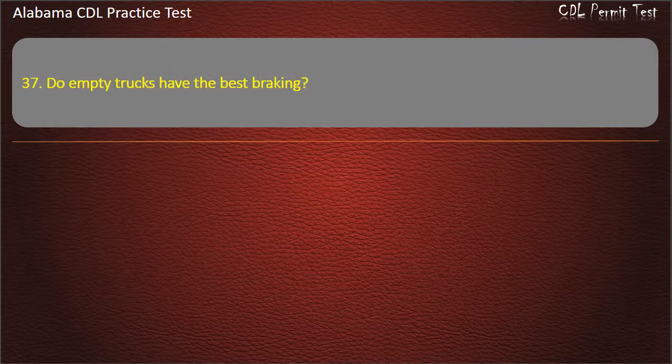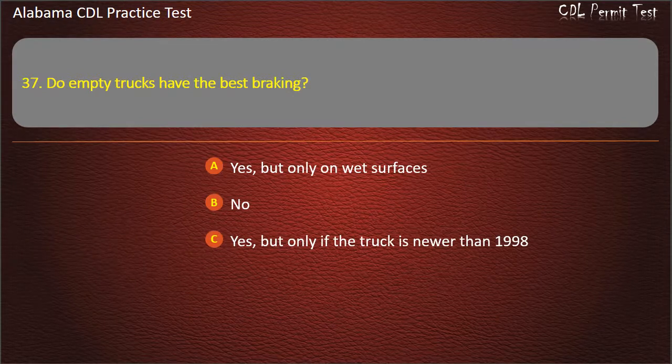Question 37. Do empty trucks have the best braking? Yes, but only on wet surfaces. No. Yes, but only if the truck is newer than 1998. Yes. Answer. No.